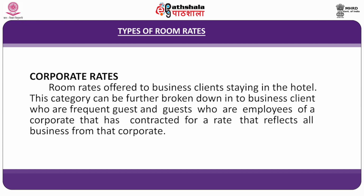Corporate rate. Can you guess what this corporate rate is? Yes, room rates that are offered to the business clients staying in the hotel. This category can be further broken down into business clients who are frequent guests and guests who are employees of the corporate that has contracted for a rate that reflects all business from that corporate or company. This is a corporate rate.